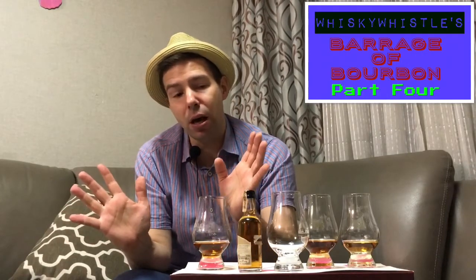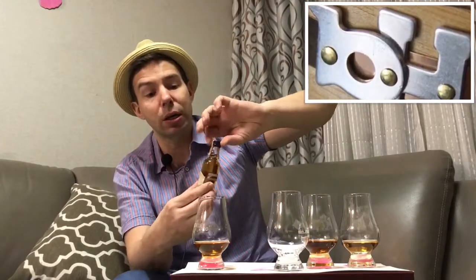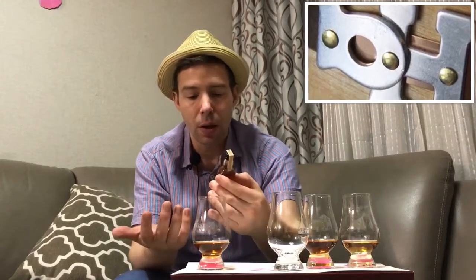Basil Hayden's bourbon whiskey, straight bourbon whiskey. This is the fourth part in a 9-part series here on the channel known as Whiskey Whistle's Barrage of Bourbon. Boom! 6 of them. Basil Hayden's, this is a current brand. I believe this is an older miniature. I think this is from when it was clearly known as an 8-year-old.